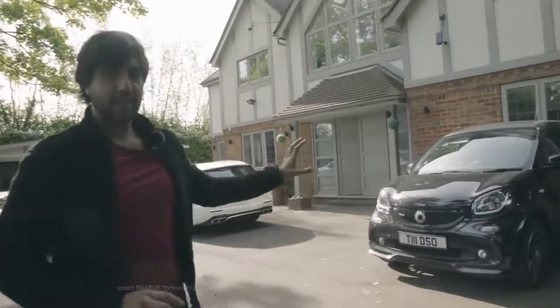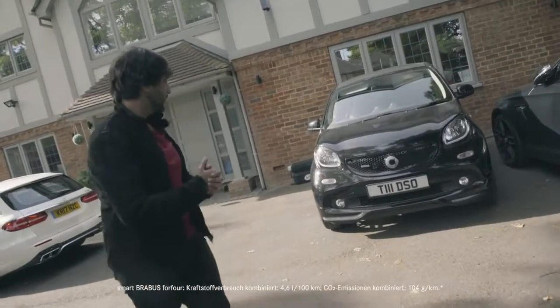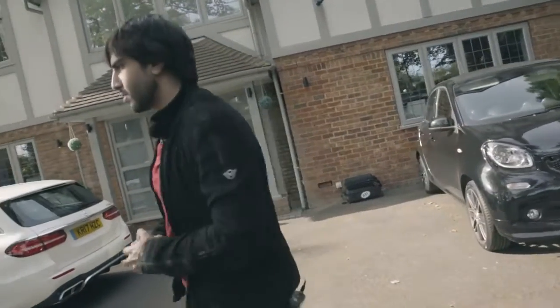This is Tristan's semi-AMG, as I like to call it. It's actually a Brabus Smart, the fully tuned version. It's a cool car, and it's going to get cooler soon, so keep an eye on his Instagram. And furthermore, what else do we have?